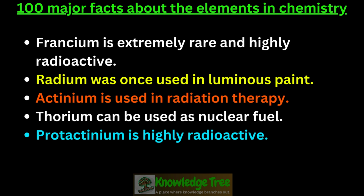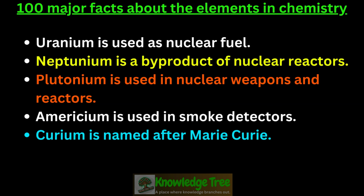Protactinium is highly radioactive. Uranium is used as nuclear fuel. Neptunium is a byproduct of nuclear reactors. Plutonium is used in nuclear weapons and reactors. Americium is used in smoke detectors.